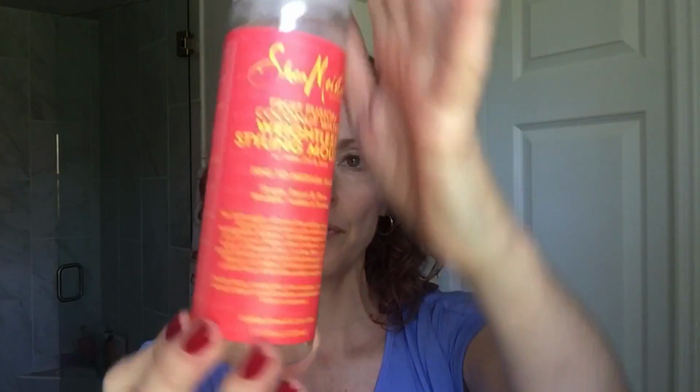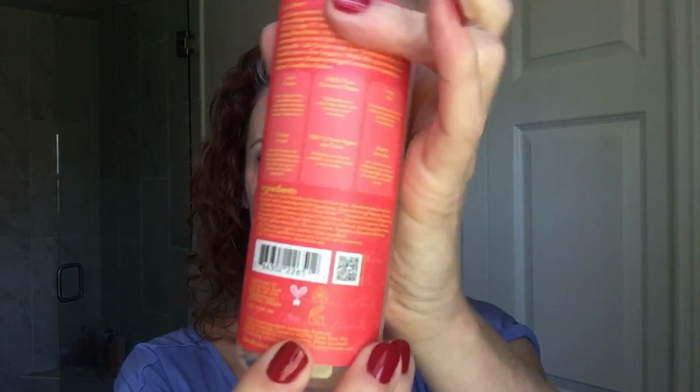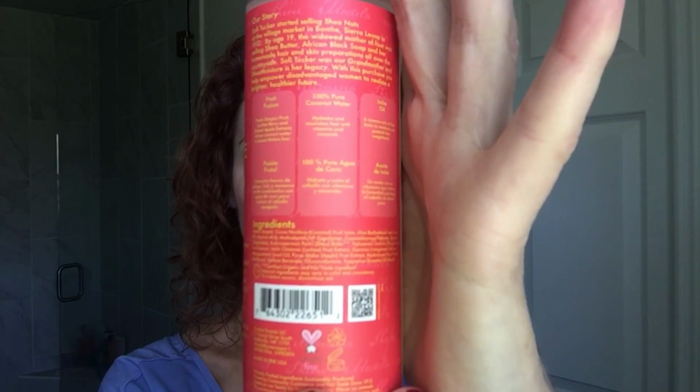Sorry again about the glare. Let's see, can you see that? Okay. From creams, I'll move on to other styling products such as foams. So we have the Shea Moisture Fruit Fusion, and it's a smaller ingredient, smaller lettering. I'm not sure where the protein is, but it's in there. I think it's midway.